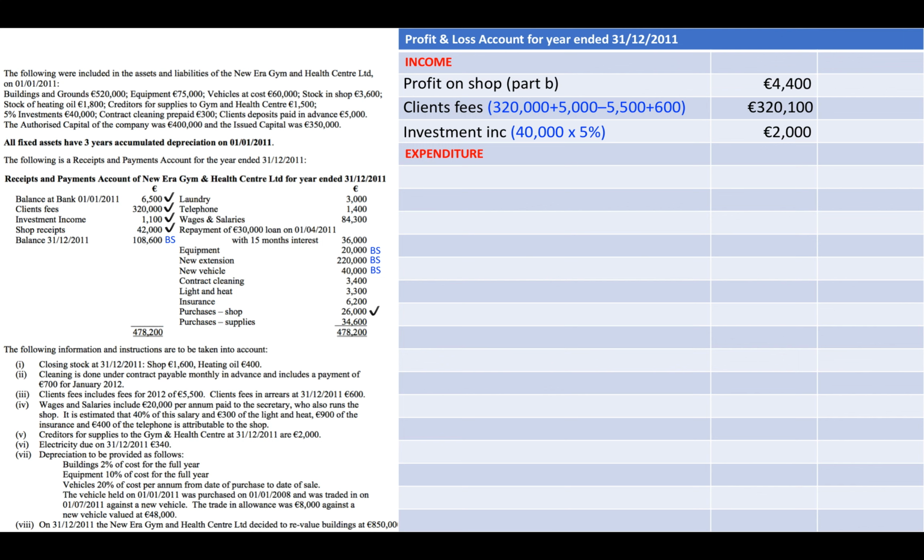current assets. If you wish, you can have your balance sheet written out, the layout done, at the same time as doing the profit and loss, and you can be slotting in figures as you wish. So you can do that at the same time also, but hopefully you won't forget to put it into your balance sheet. So moving over to the payment side, we have laundry.